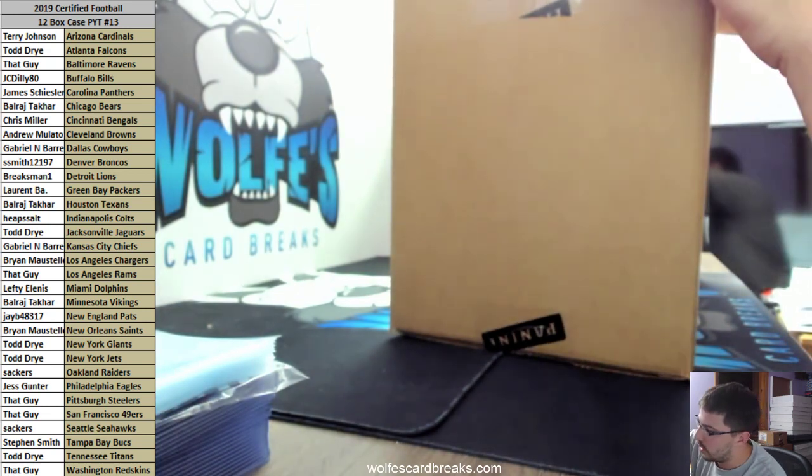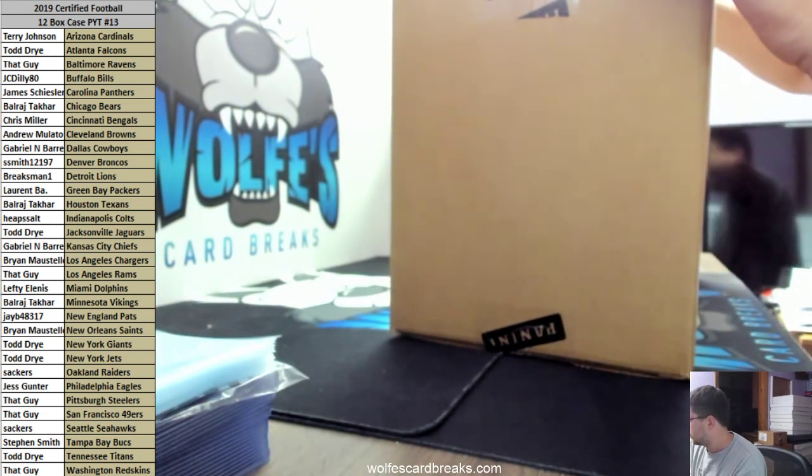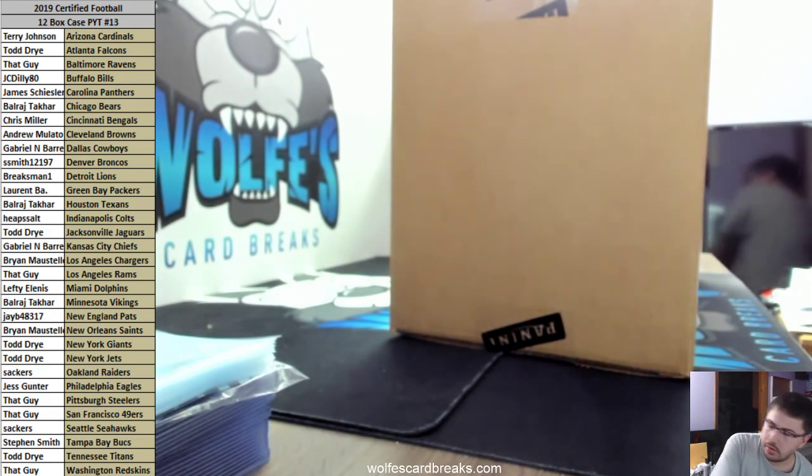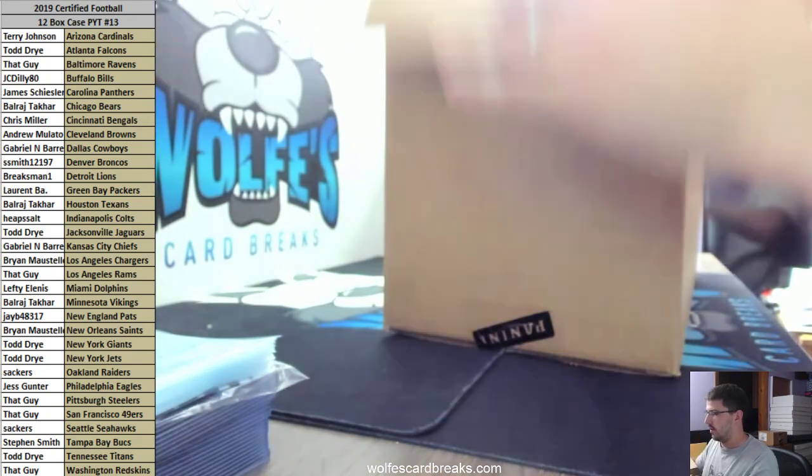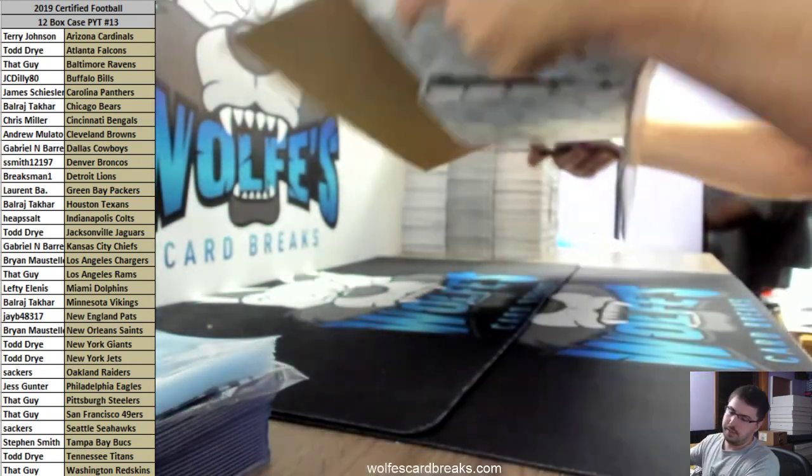Veteran base cards do not ship. Rookies, inserts, autographs, numbered cards, relics, all that stuff goes. Pure veteran base does not.